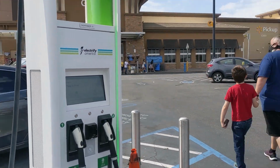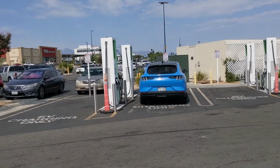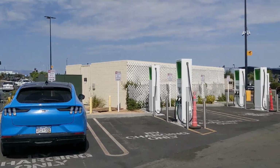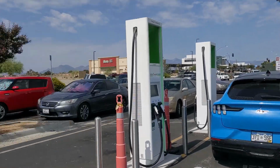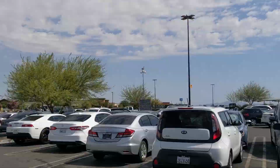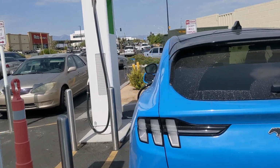Nice. All right, let's go see Lucifer. So here's where Lucifer is. Get a nice charge on, and this whole other charging section with that handicap accessible one over there. How cool is that? Awesome. Let's see what Patrick's doing.